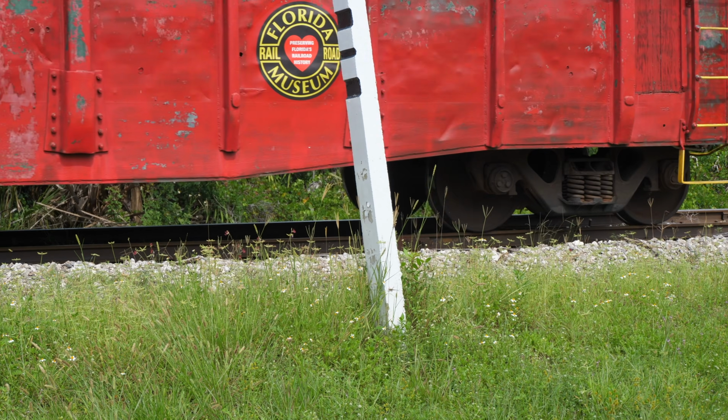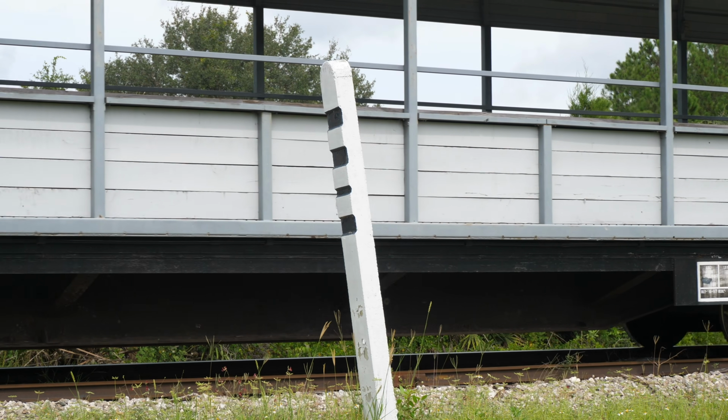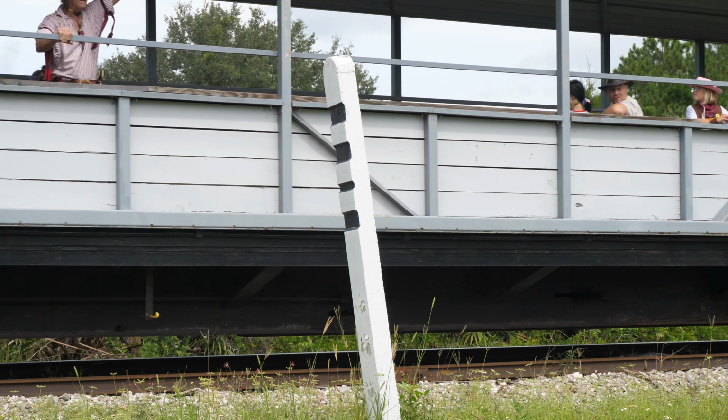Now at Willow, the train would pass the old Seaboard whistle post sign that displays the crossing sequence that has stayed the same on the railroad for over a half century. And yes, those are cowboys on the train.